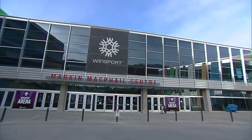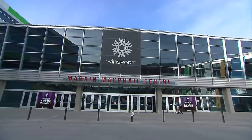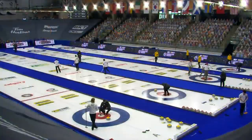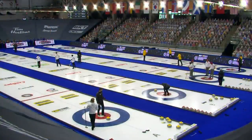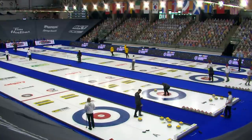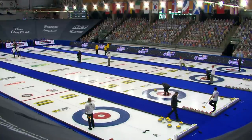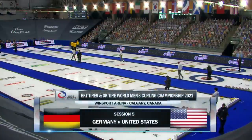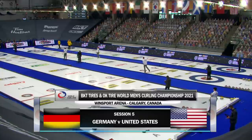Coming up, important games throughout the 14-team field, trying to determine 6 teams into the playoffs, Olympic spots. As we are inside, all teams just getting their last practice done, getting everything sorted out. Determine who has hammer. Thanks for tuning in. I'm Luke Coley, joined with Olympic and world champion Kevin Martin. Germany-USA, important matchup.